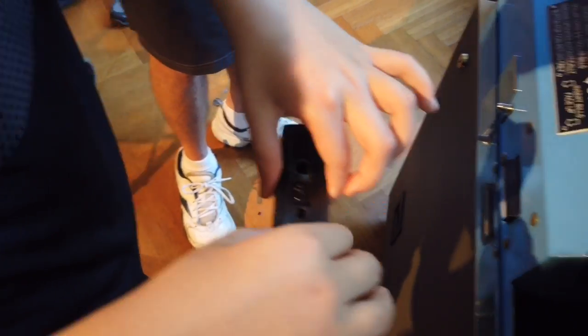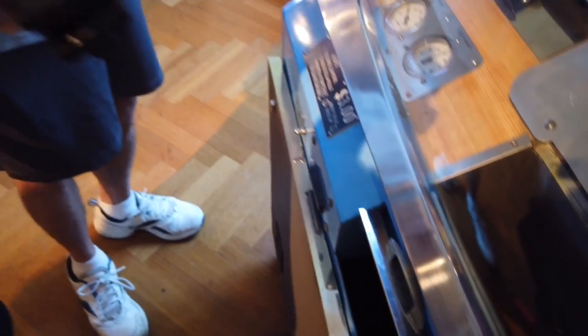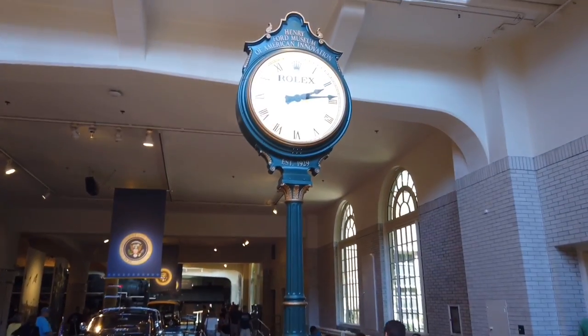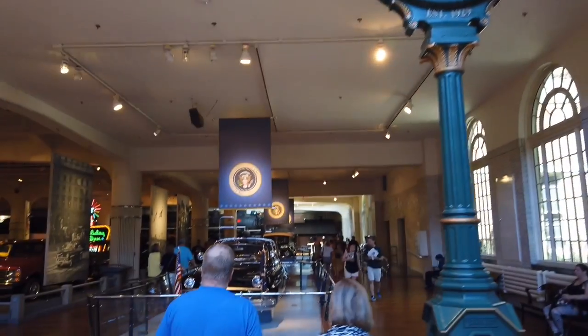Ooh, that's hot. Okay. Keep it upside down. That's hot. Oh, yeah. Ooh, that hurt. That's really cool. It's a Rolex, but, yep.